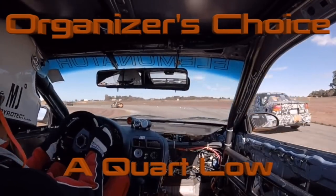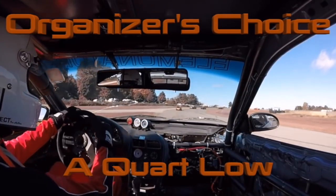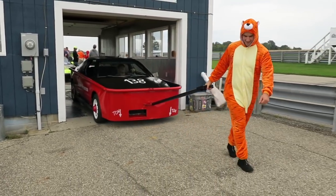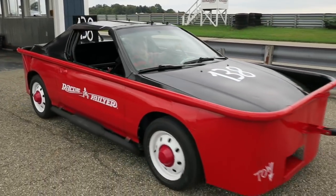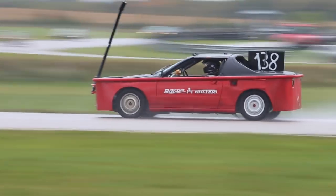Org Choice this year was really a one-year deferred Org Choice. Yeah, and it went to A Quart Low and their Calvin and Hobbes Radio Flyer wagon. So awesome. Which is actually a Honda Del Sol, and it's super awesome. And at their last Gingerman event, I Got Screwed because they would have won Org Choice, but there was so much other awesome stuff that they were the odd man out. Yeah. So they were probably going to win this year anyway.